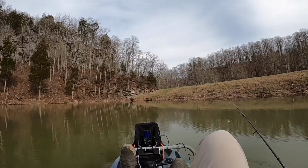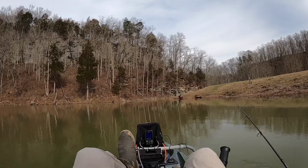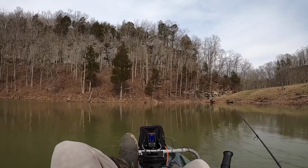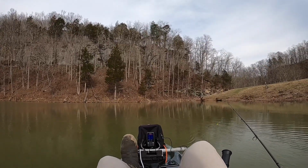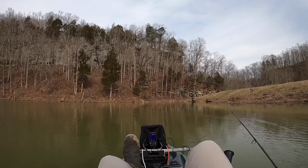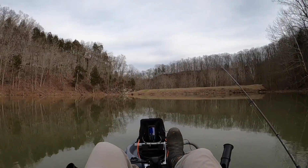Let me give you an idea of the depth off the dam. I'm in 18 foot of water, definitely within a castable range of the dam. I'm probably right about the middle. It gets a little deeper, but 17, 18, 20 foot of water, and the farther you go out, of course, the deeper it's going to be.